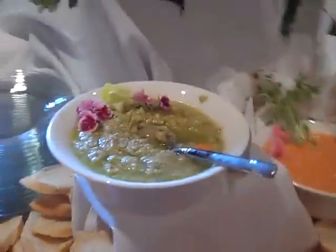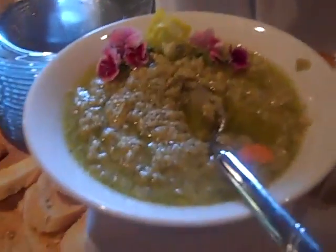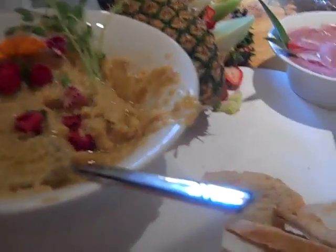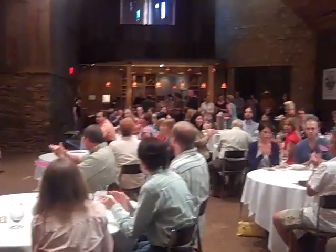And then, what is this? White truffle hummus. Hello. Red pepper hummus. And that looks like, let's see, what does that say that that is? Roasted garlic hummus. You might have to try some, honey. Well, I might. Twist your arm, right?